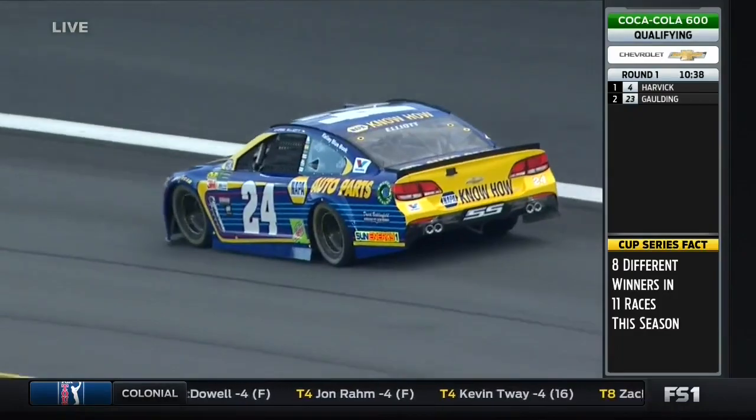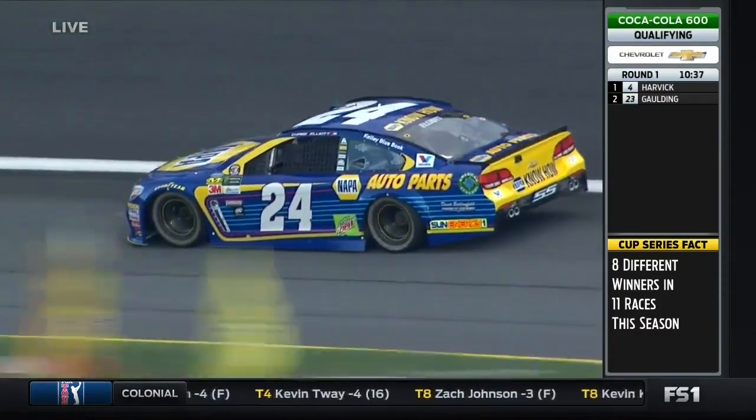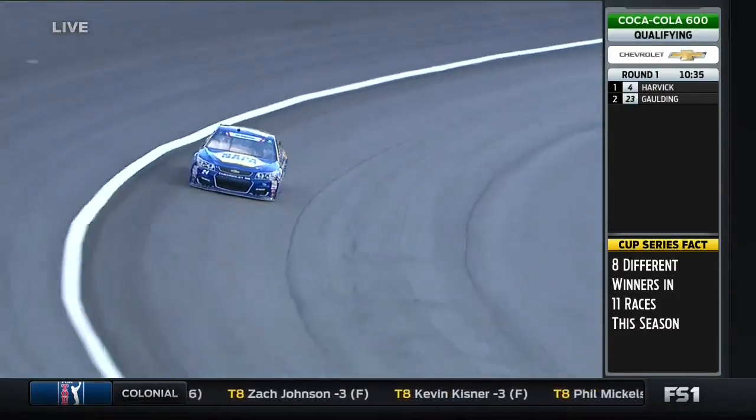Derrike Cope in the Twin Peaks Toyota, and here's the Napa Chevrolet for Chase Elliott.